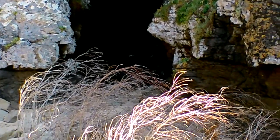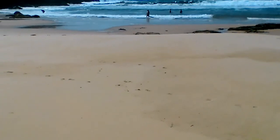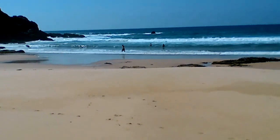And next door, there's another cave. We can go in there. Here's a little pool. And it goes in quite a way, but I'm going to turn the video off now. It's about 25 past nine. Moving on from the last cave. Here is another cave. This is the last cave I'm going to record today. The reason for that will be revealed shortly.